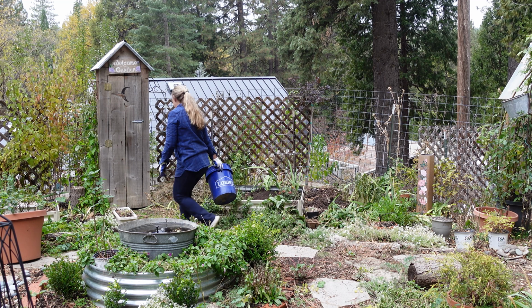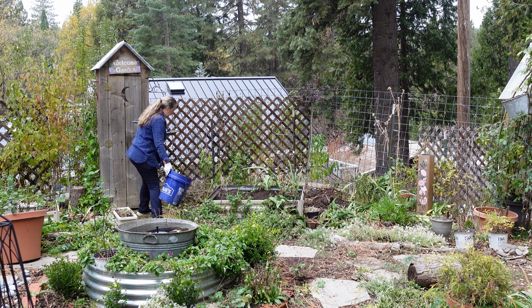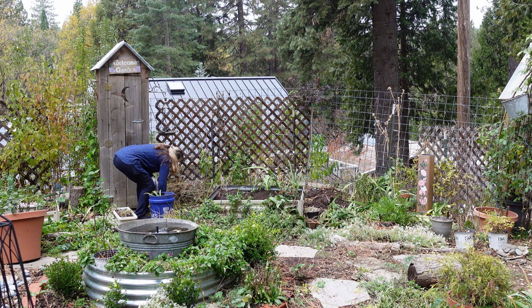There are some irises down here that have gotten extra buried, and they don't like to be that deep, so I need to get them more exposed. Yeah, there we go. So, yeah, I can put that rose over here and just call it good. We have another potted plant here, which I'm just going to put in the soil.